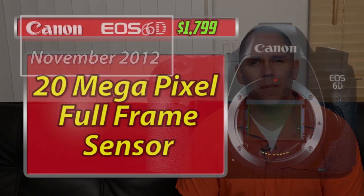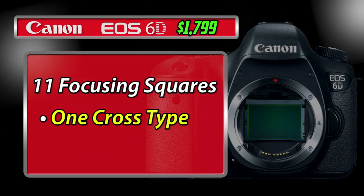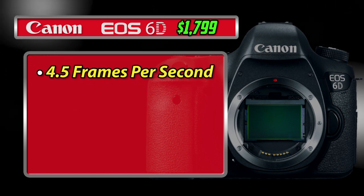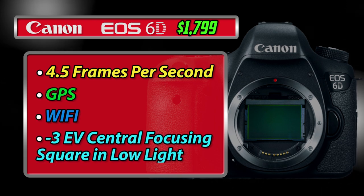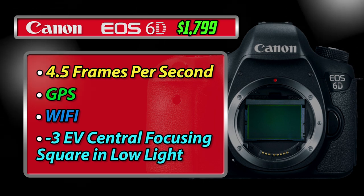The Canon 6D was announced in November of 2012. It features a 20 megapixel full frame sensor. It has 11 focusing squares, one of which is cross type. It shoots at 4.5 frames per second in its burst mode, and it has some very nice features such as GPS and Wi-Fi. It's also rated down to -3 EV on its central square for low light focusing.